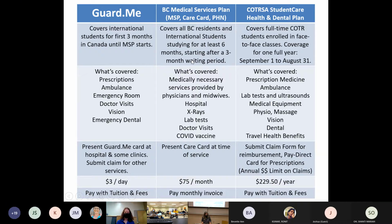So GuardMe, as I said before, covers international students, specifically for your first 3 months in Canada until MSP starts. GuardMe covers prescription medicines, ambulance, emergency room visits, doctor visits, vision, and emergency dental. It's the 3 months. We've already determined when your end date is based on when you're eligible for your MSP.